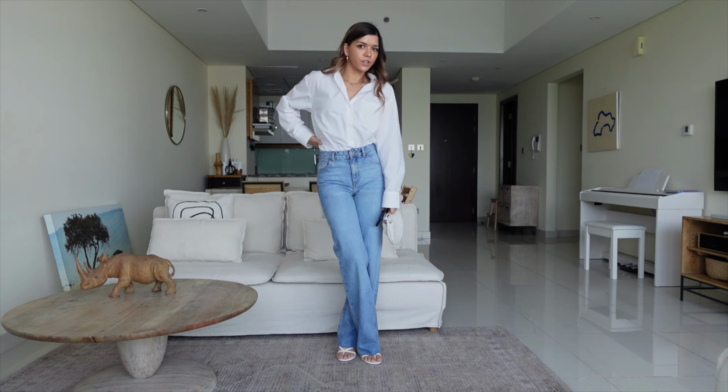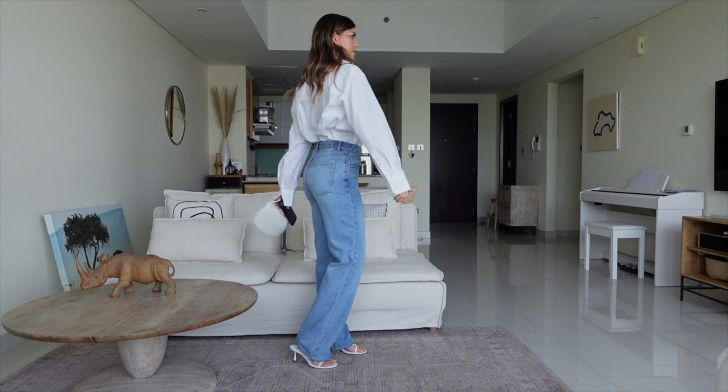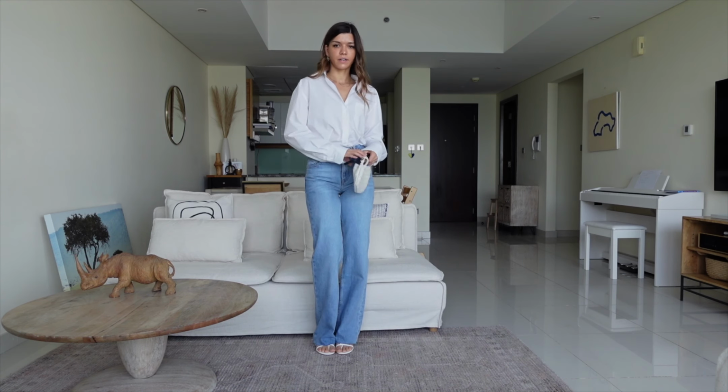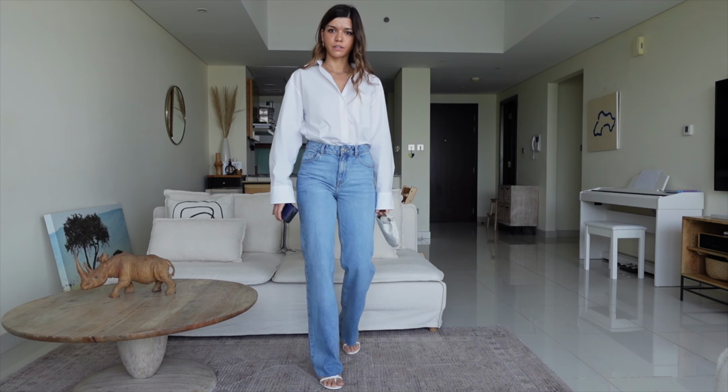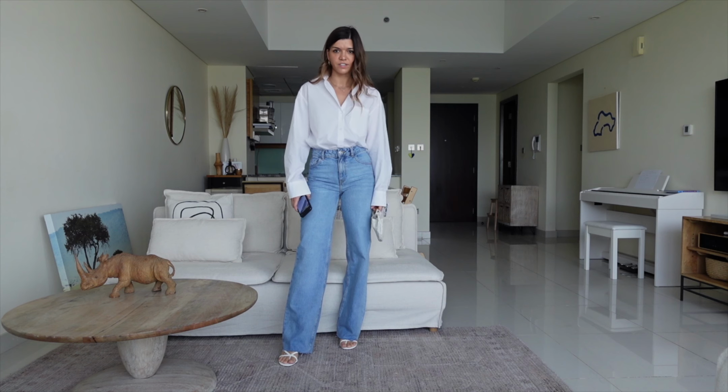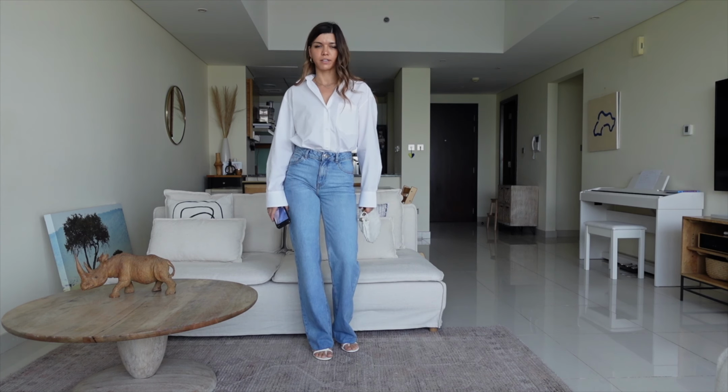I now wanted to try it as a fully tucked shirt. I think I even like it better this way, and I do really quite like the shirt. But I have to say that the jeans, I don't feel like it's for me, to be honest.